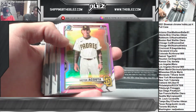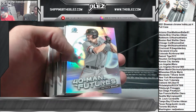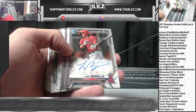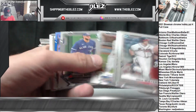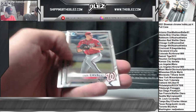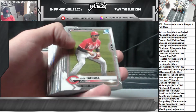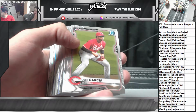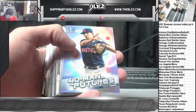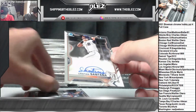This will be his last Bowman. Pink Acosta, been a lot of nice Acosta. Matty S gets that one. I'm a Marlins guy. Jose Bonilla auto, big Marlins guy. Blue Yachty. Eduardo Garcia. Ooh. Don't hurt people on the Jays. Pink CJ Abrams. Auto of Santana.